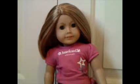I have OOT, which stands for Outfit of the Month, and Sierra's Outfit of the Week. But I'm going to change her outfits once a month. Yeah, kind of a tongue twister. So we'll be starting with lovely June.